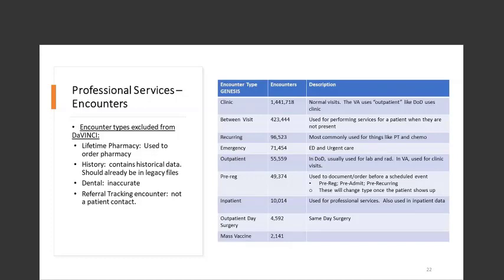There's pre-reg, pre-admit, pre-recurring. There's inpatient, which is used for both inpatient professional services and inpatient admissions. There's outpatient day surgery, and there's mass vaccine. These are the ones that we do send to DaVinci. And if you look on the left, there's lifetime pharmacy, history, dental, and referral tracking, and those don't get sent to DaVinci right now.